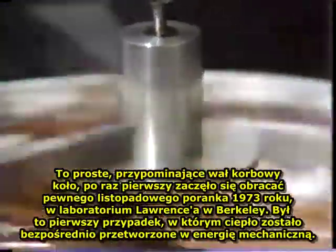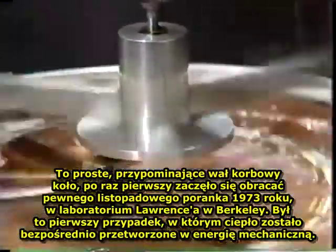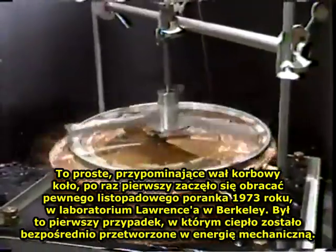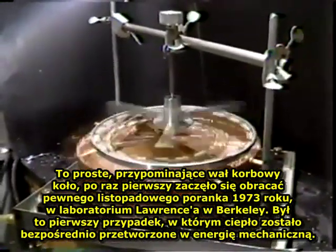This simple crankshaft wheel first began spinning one morning in November 1973 at the Lawrence Laboratories, Berkeley, marking the first time that heat had been converted directly into mechanical energy.